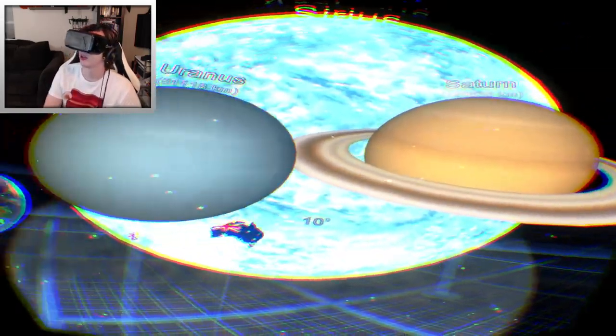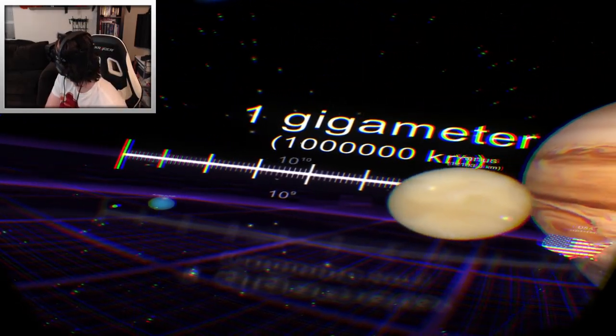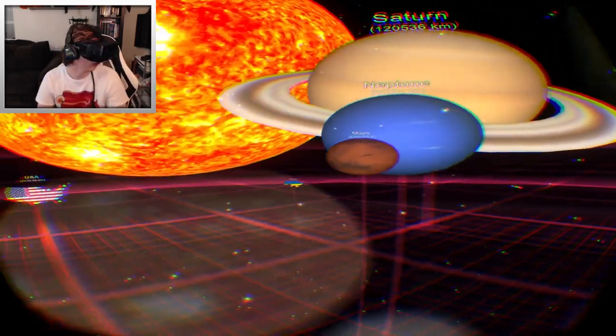Uranus, a little bigger than Earth. Saturn. Sirius, that's a star, not the radio. 1 gigameter, here comes Venus. There's all the water on Earth again, really tiny. I think that's Pluto again.